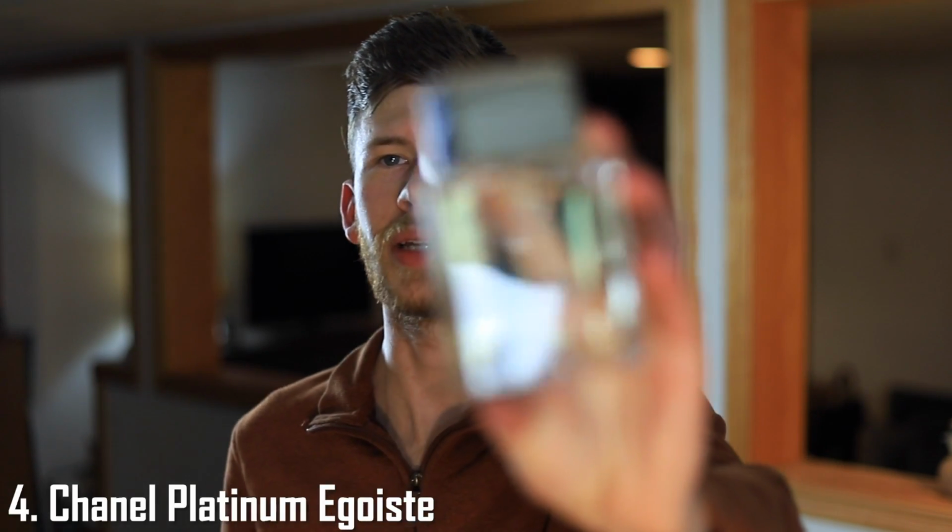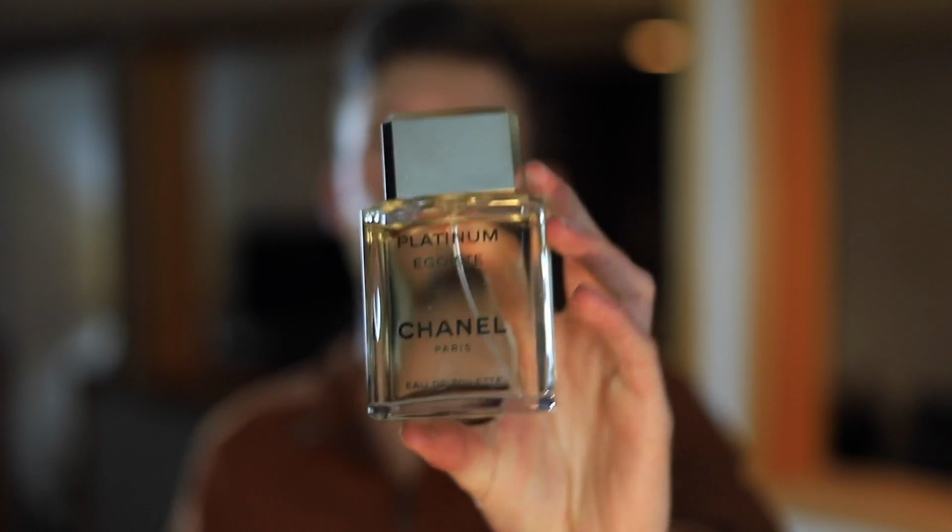Moving on to number 4, we have Chanel Platinum Égoïste. This one has lavender, geranium, and rosemary as some of the main notes. I'm always so excited about this fragrance. It's one of my favorites from Chanel. It's one of my favorite aromatic fougères. It just smells like an expensive body soap, and not like a body wash, like a blue fragrance shower gel type of smell, which you get compared like Sauvage and everything.